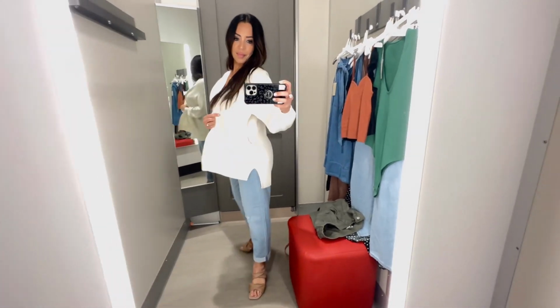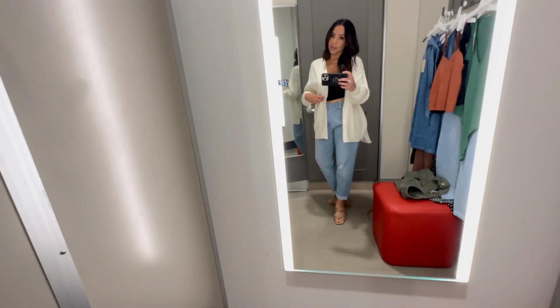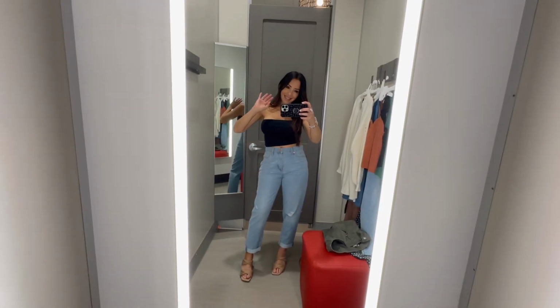And then you guys, this cardigan is by Universal Thread. I highly recommend it. I bought it last year and returned it. I just bought it for a haul. I wish I had kept it, so I'm getting one this year. Look, you guys, it has pockets. It's great to go over camis with jeans.